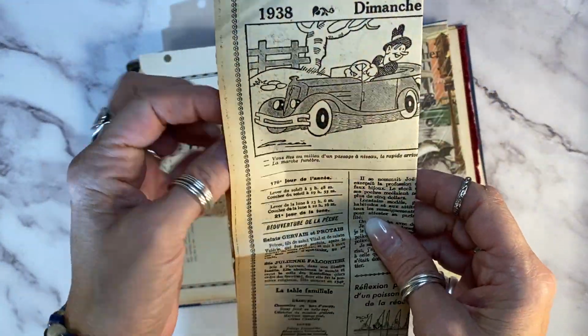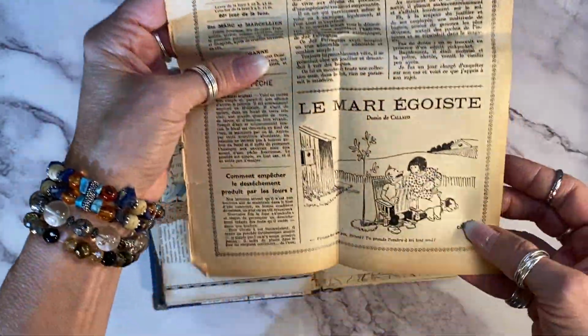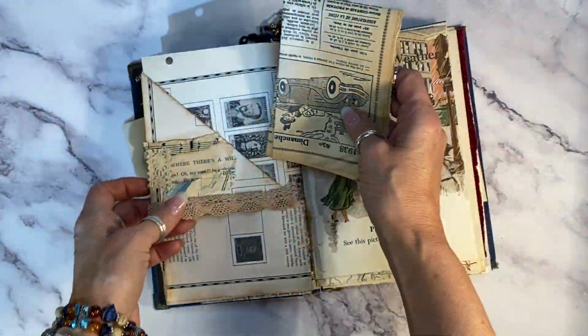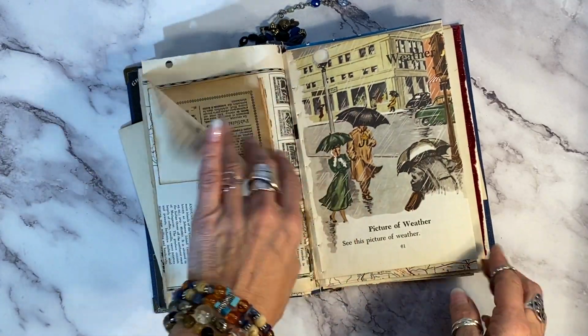They always have these satirical comics up on both sides, and lots of little cartoons in there. Throw them in Google Translate. You can see what they say. That's from 1938, during the war. Where there's a will, there's a way.